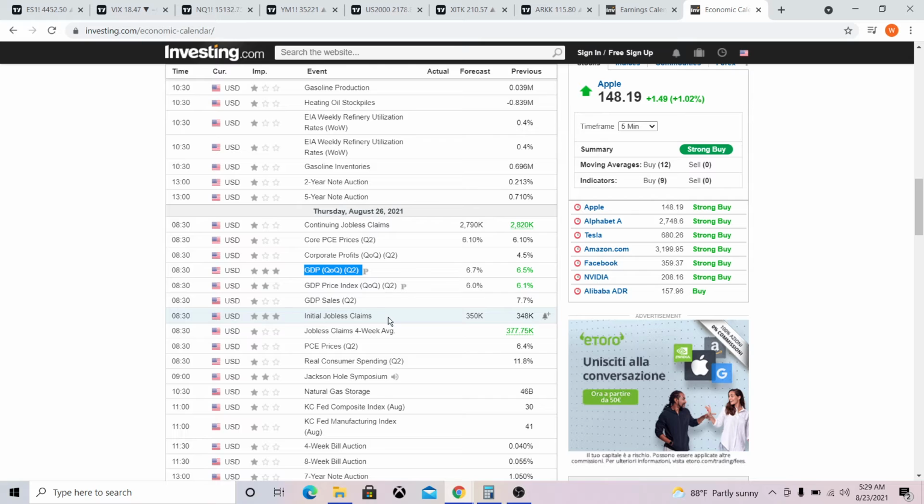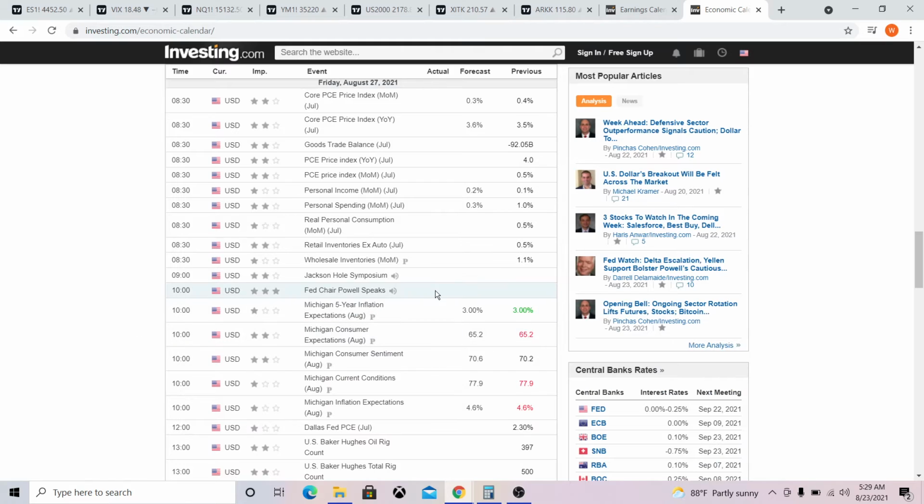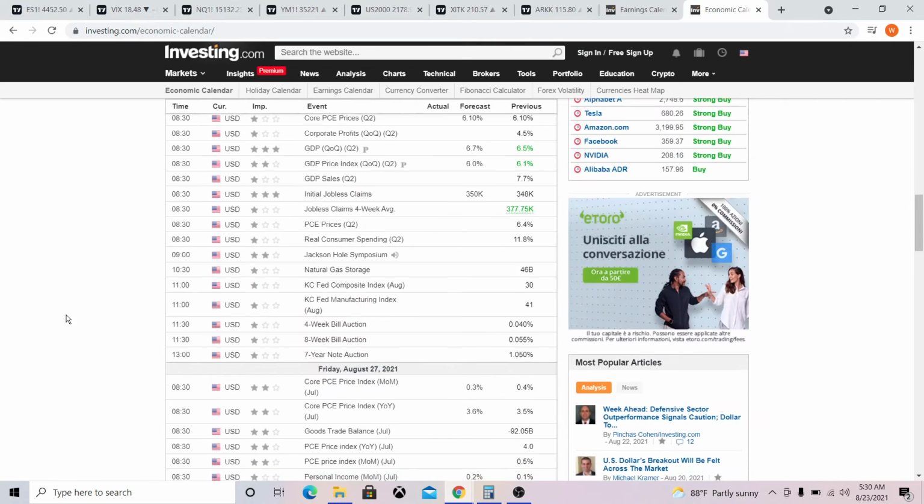And on top of that, we've got initial jobless claims. So we're having GDP, and then we're going to have initial jobless claims. So that's going to be huge. That could really bring a lot of volatility in the market, whether to the upside or downside. And if that's not enough, guys, guess what? Friday is Jackson Hole. We had Powell speaking on Friday, so that's pretty crazy.